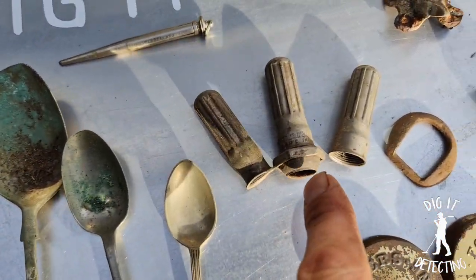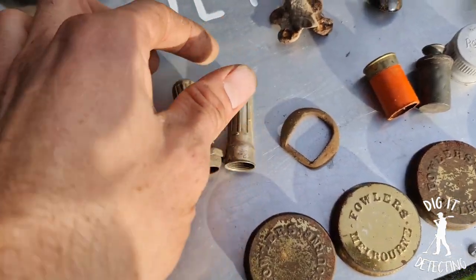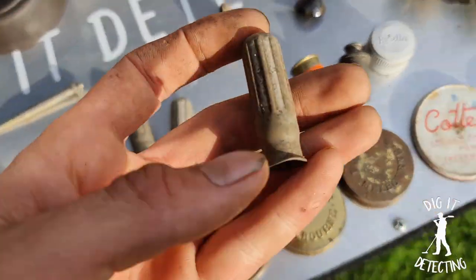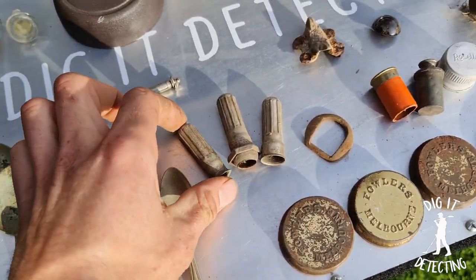Little belt buckle, the old tire valve caps, really cool. Some are made in Canada, and this middle one here is made in USA, and he's made in Canada. So two Canada, one USA.